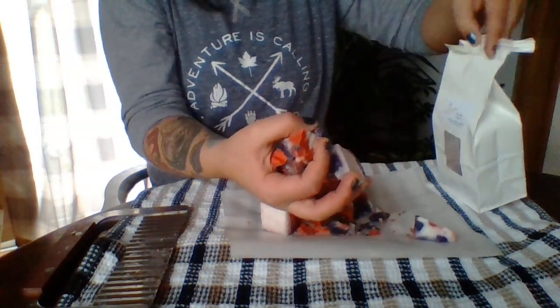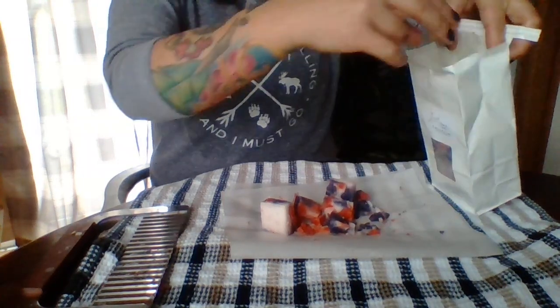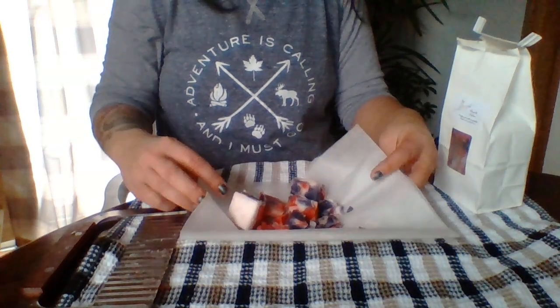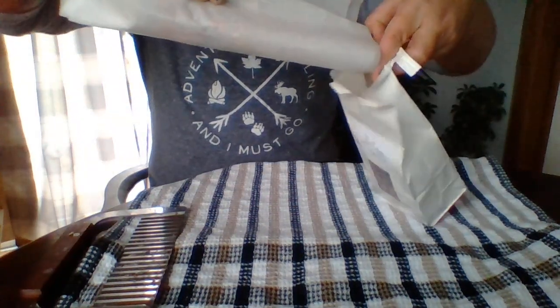There's 2 more chunks in there that I'm going to leave whole in case I decide to send them in friend mail. But yeah, I don't know what people get all fussy about when their cubes aren't completely perfect, because I make them a mess anyways.